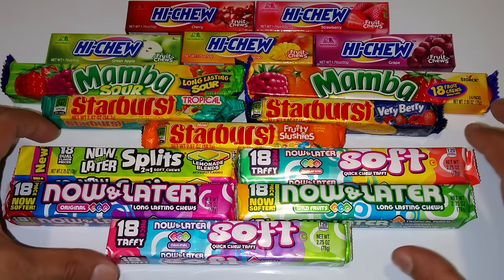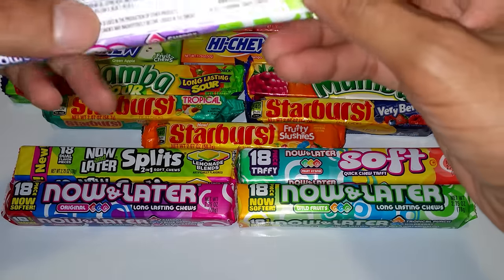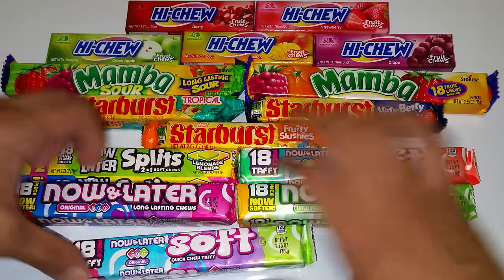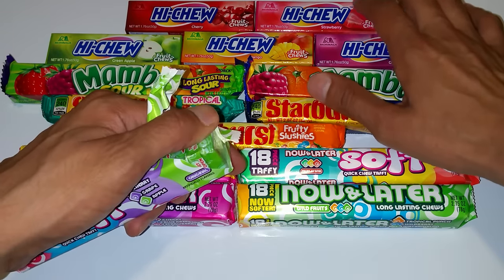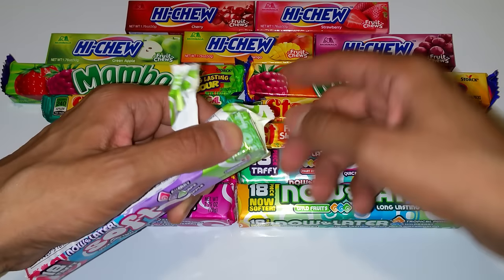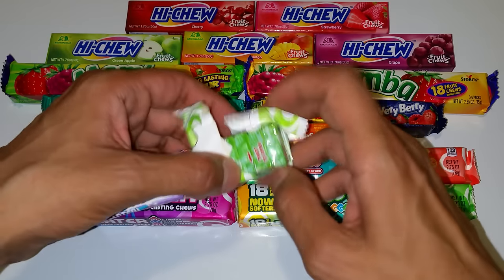And I'm ready to taste and open the first one. Actually, this is a product originally from Mexico. These over here. So we're gonna see who's going to win. Actually, I'm gonna taste these last, as I never tasted them before, and they really look too cute to me, so I wanted to keep the best for last.